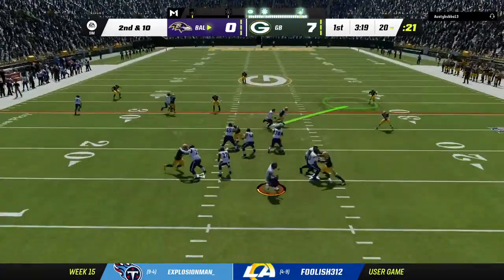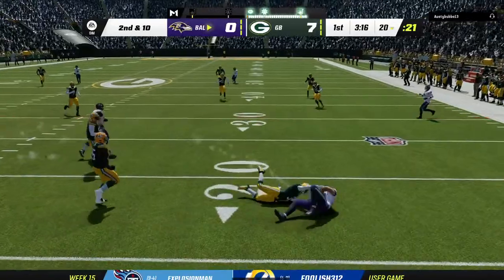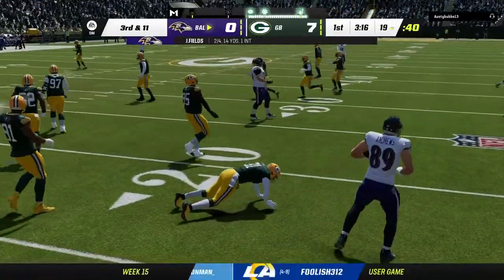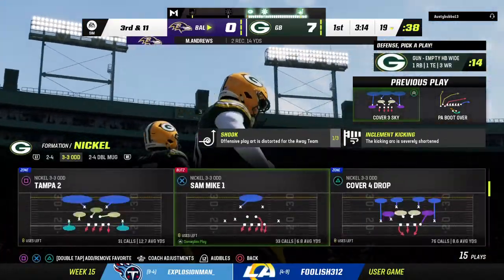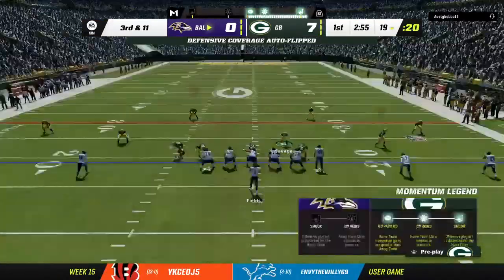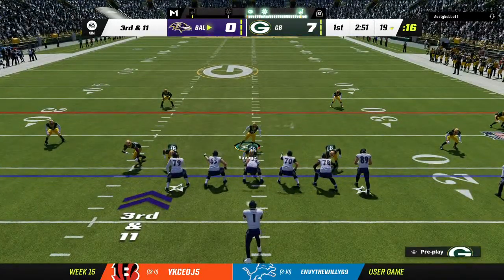Play fake, now Fields to throw. Throw right side is complete to Andrews, his tight end. And he will lose yardage on the play, back at his own 19-yard line. The Packers bringing in an extra member of the secondary here to try for the third down stop.